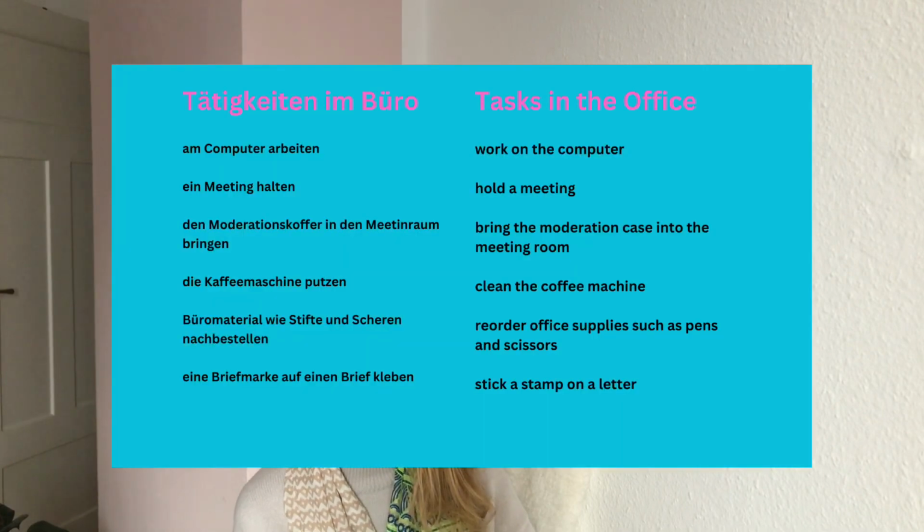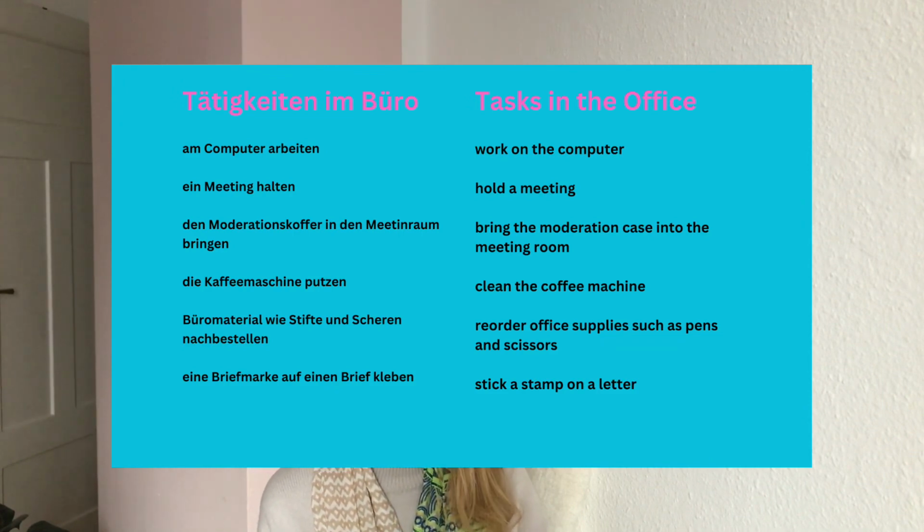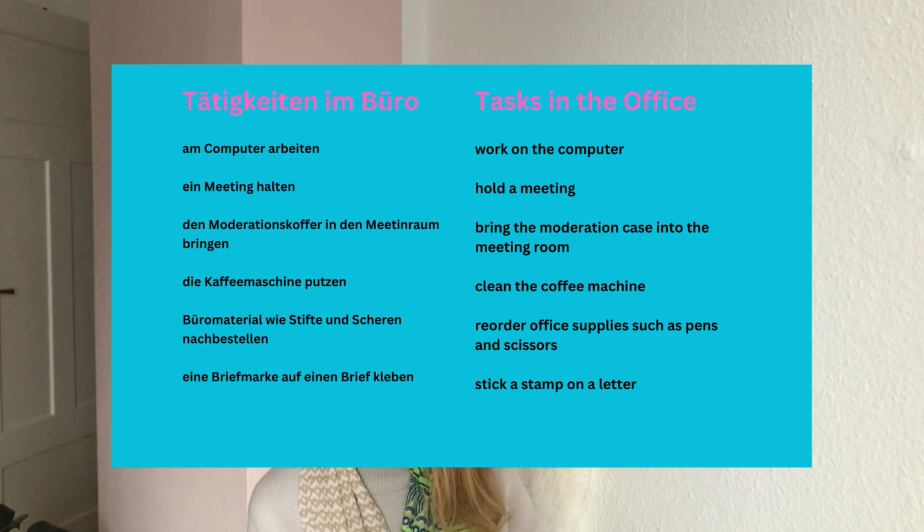Den Moderationskoffer in den Meetingraum bringen. To bring the moderation case into the meeting room. Die Kaffeemaschine putzen. Clean the coffee machine. Büromaterial wie Stifte und Scheren nachbestellen. Reorder office supplies such as pens and scissors. Eine Briefmarke auf einen Brief kleben. Stick a stamp on a letter.